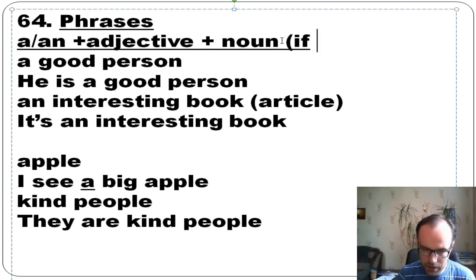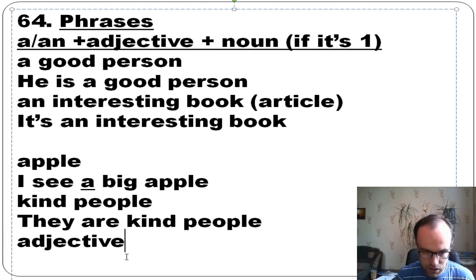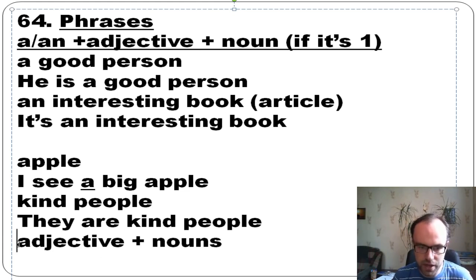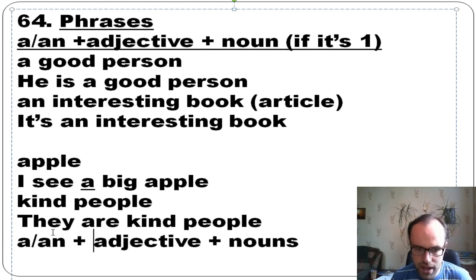So, if it's one. If it's more than one, like people, boys, girls, you don't use a or an. So, adjective plus nouns, without a or an. They are kind people, adjectives plus nouns.